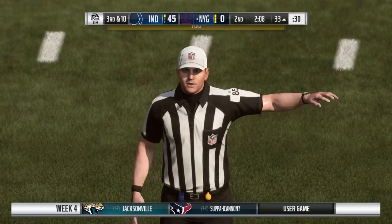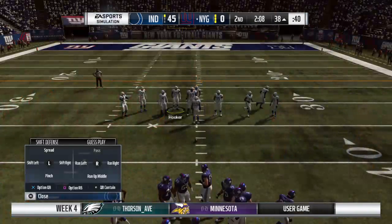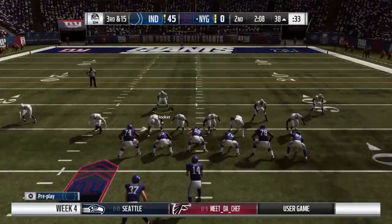False start, offense. And that'll be accepted, of course, and that moves them back 5. So the false start certainly doesn't help matters as they'll try again now, 3rd and long. Here we go.